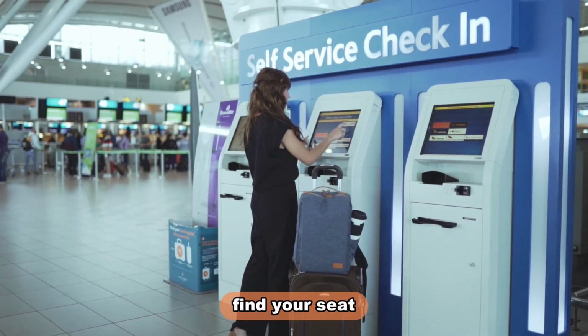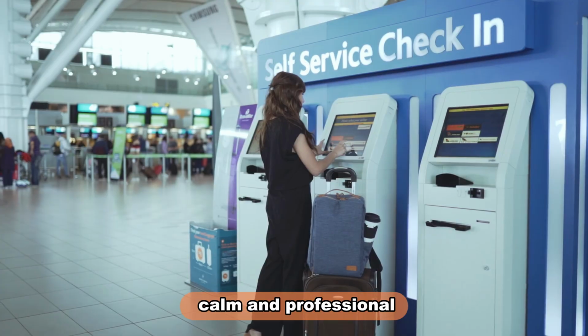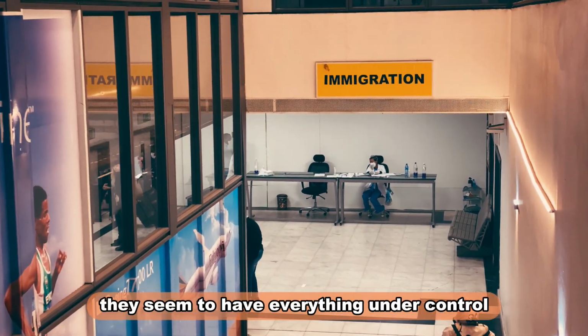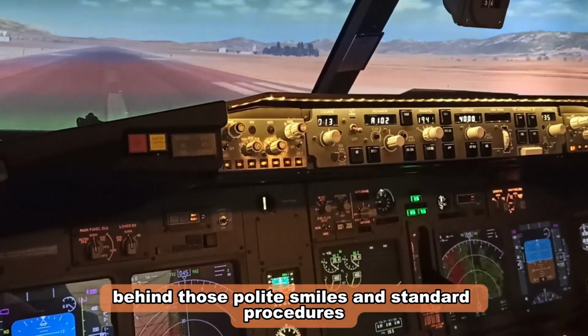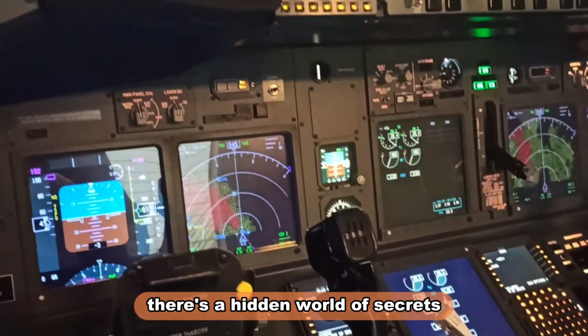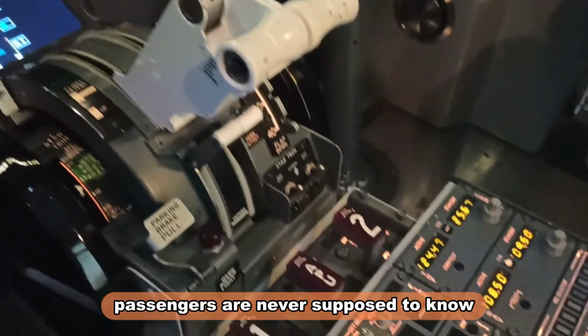You board the plane, find your seat, and settle in for your flight. You see the flight attendants, calm and professional, preparing the cabin for takeoff. They seem to have everything under control. But what if I told you that behind those polite smiles and standard procedures, there's a hidden world of secrets, tricks, and unwritten rules that passengers are never supposed to know?